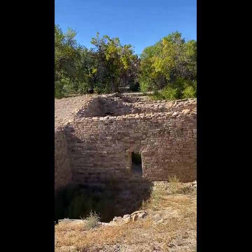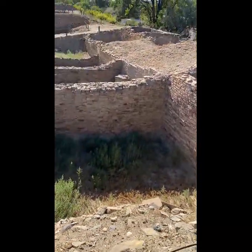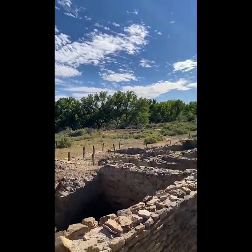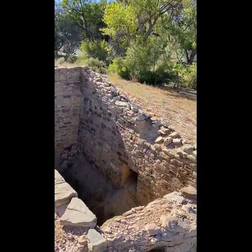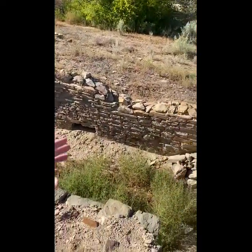It is my understanding. But look at this. We're really getting up high and going deep. Check it out. Huge rooms here. And again, I said these were 3 stories tall. This entire complex had 350 rooms. And they excavated tons of artifacts, pots, tools, a lot of different things.